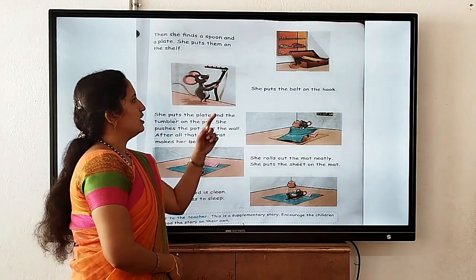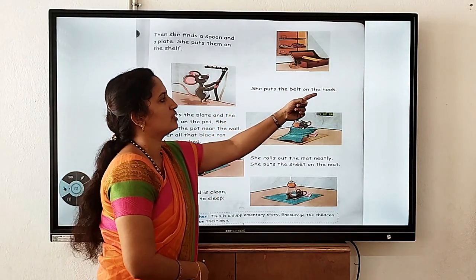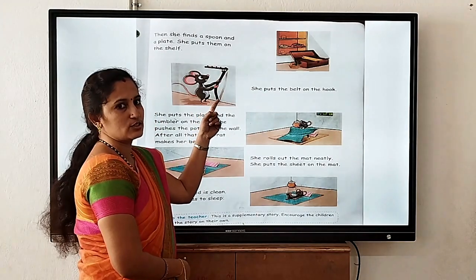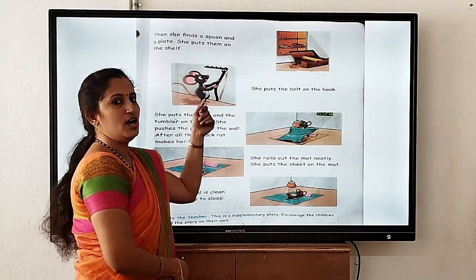Then what did she do? She puts the belt on the hook. So what is this? This is a belt. So she hangs the belt on the hook.